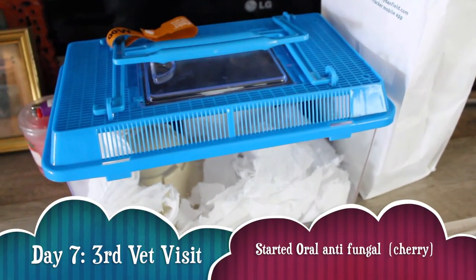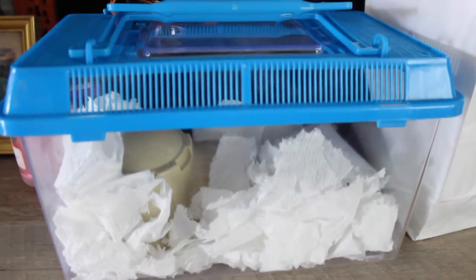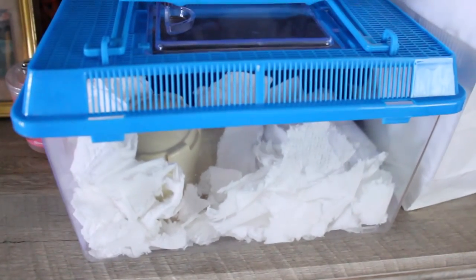Hey guys. Okay, so we are going to our third vet visit today. Moo is inside the carrier. I don't know what's gonna happen today. I know that she's been on an antibiotic and ivermectin, but those two things aren't working. So we're gonna go get a second opinion at a different vet and hopefully get some answers as to why she's losing hair on her stomach and she's so itchy. So we are about to leave now.